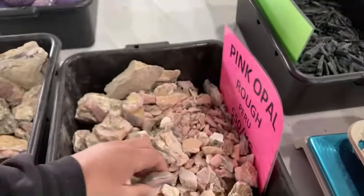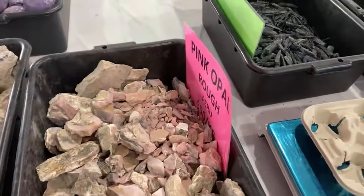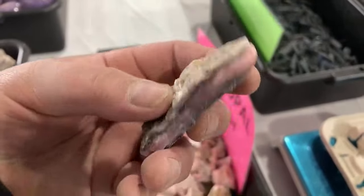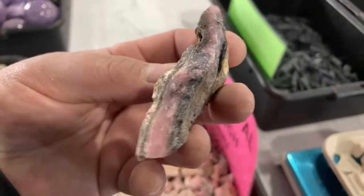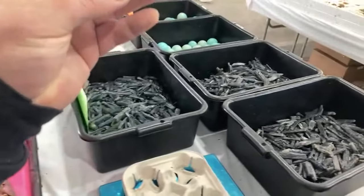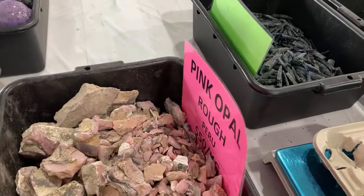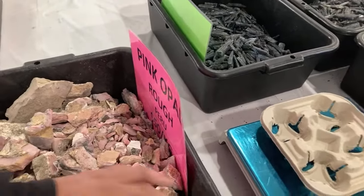I wish I would have seen it the first day. There's probably 4 bins of this. I didn't notice this. This is a great piece for $50 a kilo. Look at that one. Nice dark vein. These two are great. Going to just hide that right there.